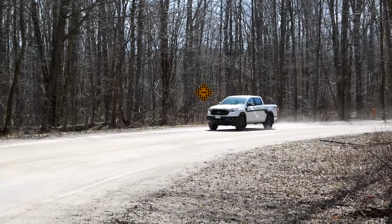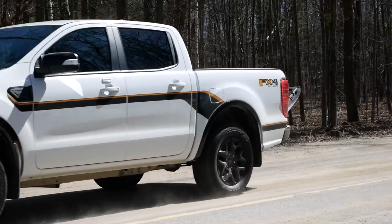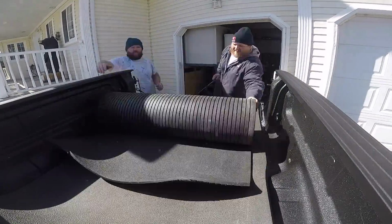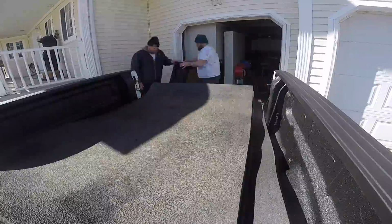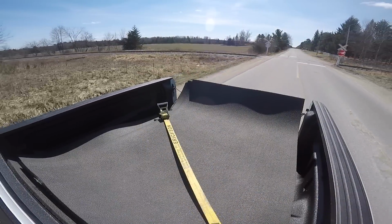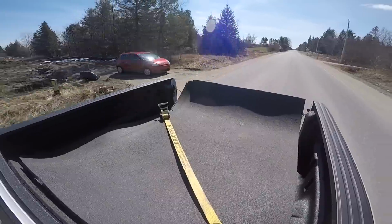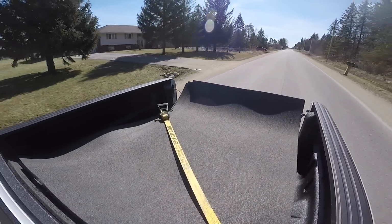All right, folks, and now we are out here driving in the Ford Ranger, and this truck is fully loaded. You can see here, we loaded it up with all of this rubber that I just purchased. We bought the rubber for payload testing. That is 12 sheets of 3/4 inch thick rubber, 6x4 in size, and the total weight there, 1,164 pounds. They're 97 pounds each. So yeah, we got quite a bit of weight.